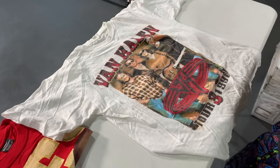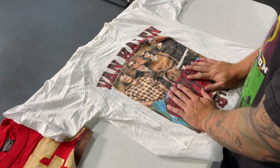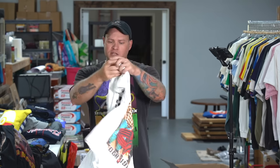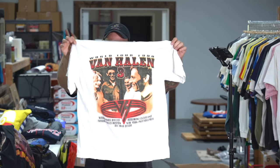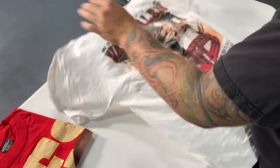So when I say, for those of you who are watching who are not aware of what a parking lot shirt is, it just means that it wasn't sold at the actual event itself. It was someone just printing these themselves in the parking lot. A lot of the time they're worth more money because fewer of them were made. Just because it's a bootleg or a parking lot shirt doesn't mean that it's not legit from the year. So this was made in 1998. It just means that it wasn't licensed by the band.